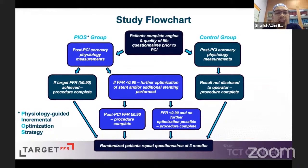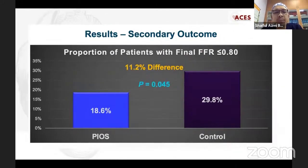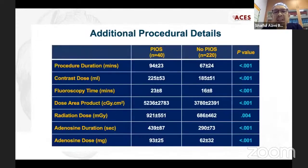You will try to guide the therapy based on physiology guided incremental optimization strategy or PIOS. Meaning that if you have an FFR of 0.8, you won't be happy. You will try to make it more than 0.9. So for patients which you aim for 0.9, yeah, will show you a better outcome compared to the control. So here we can see that if you have a 0.9 and above, the result will be much better compared to no FFR or patients with less than 0.9.